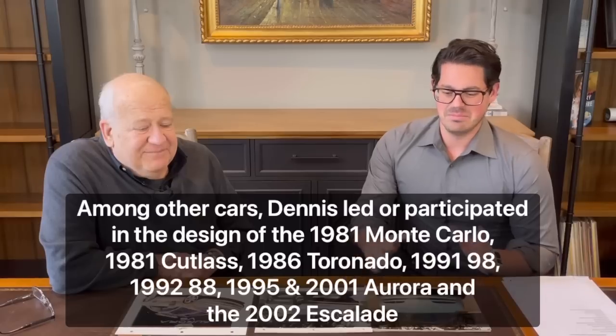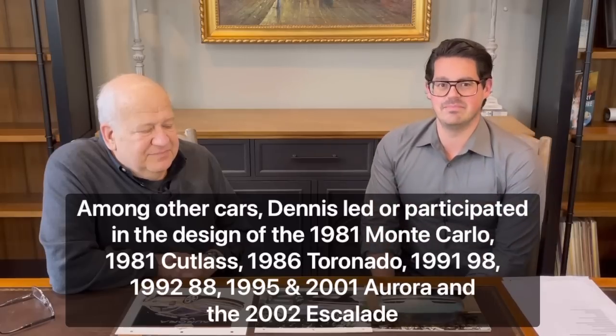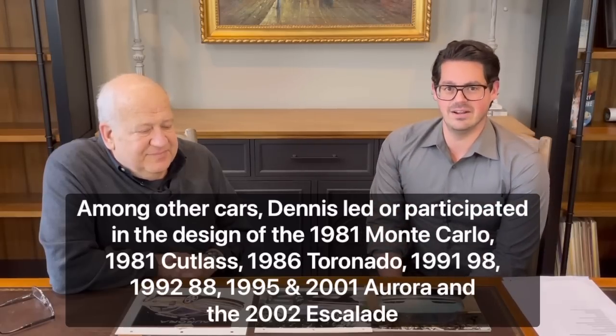Well, welcome back to Rare Classic Cars. We have another special treat here today, and that is Dennis Burke. Dennis has quite the automotive resume and background, but among other vehicles that Dennis designed and was a part of the design team is the 1995 to 1999 Oldsmobile Aurora. So, Dennis, I have to say, one of my favorite GM designs of the last 40, 50 years almost. Yep, it was just an absolute home run. So we're privileged to have you and to talk about that.